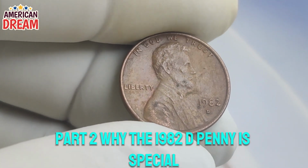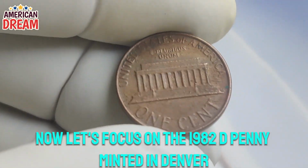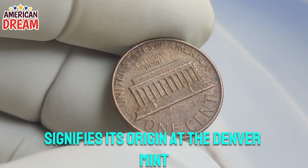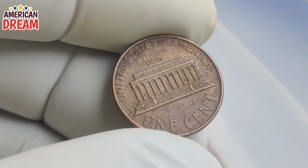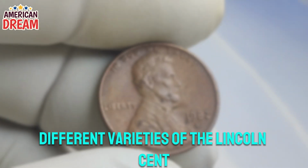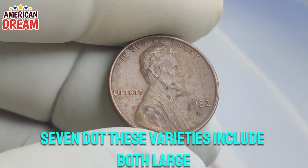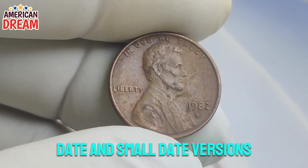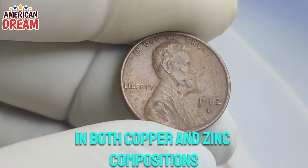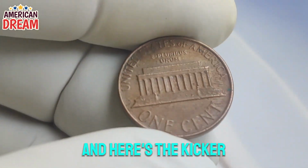Fast forward to 1982, a pivotal year for U.S. coinage. Due to rising copper prices, the U.S. Mint made a major change. Until that point, pennies were made mostly of copper. But in 1982, the Mint switched to a cheaper zinc core with a thin copper coating. This transition makes 1982 pennies incredibly unique, with both copper and zinc versions minted that year, and that's where things get exciting.